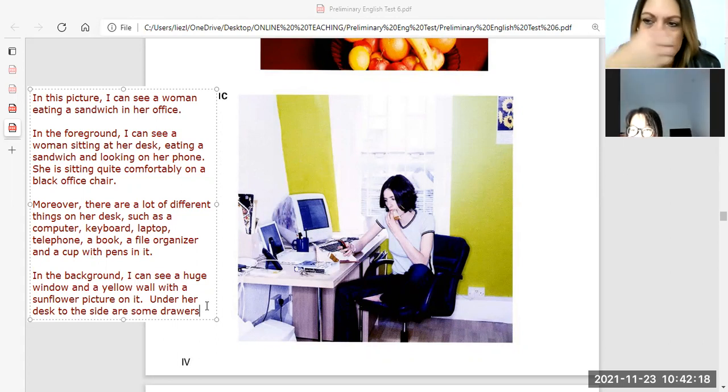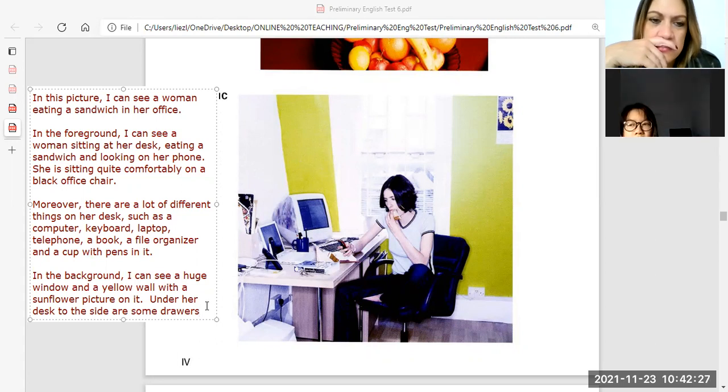Moreover, there are a lot of different things on the desk, such as a computer, keyboard, laptop, telephone, a book, file organizer, and a cup with pens in it. In the background, I can see a huge window. Huge means big.